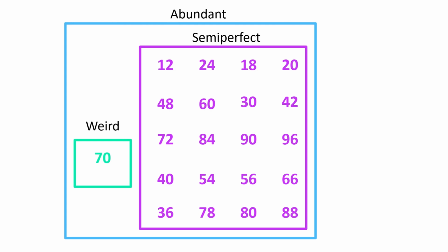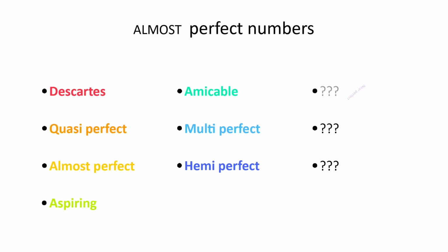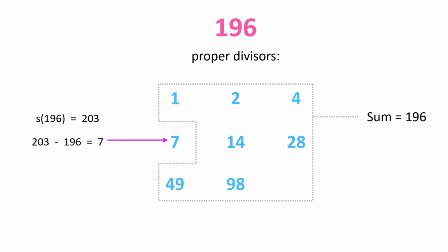We can get around this by making the requirements more strict. My first idea was numbers that are one factor away from perfection. In other words, you can remove a single factor from the sum of proper divisors to make it equal n. These ones are called near-perfect numbers. One example is 196, where if you add up all its factors except for 7, you get 196. The reason this works is because the difference between n and its aliquot sum is itself a factor of n, meaning you can reconcile the difference in one move.